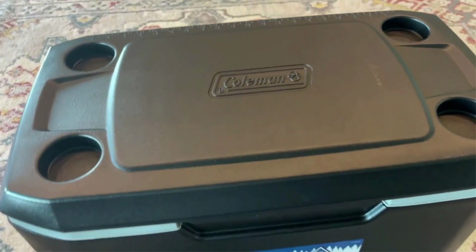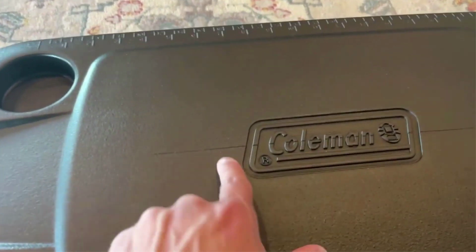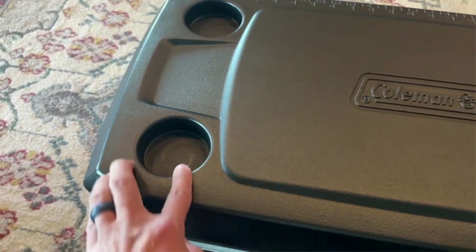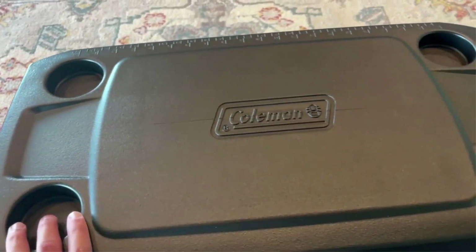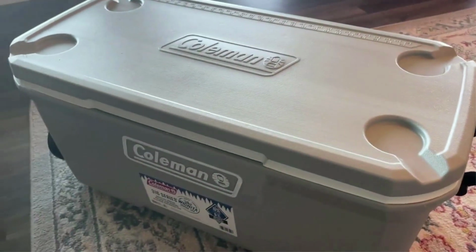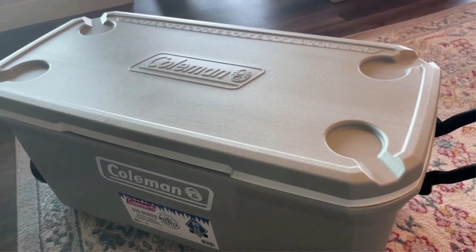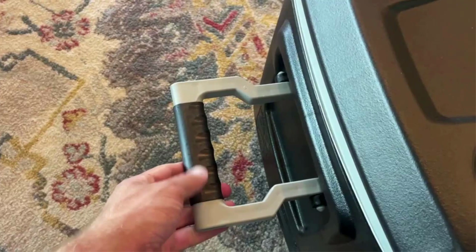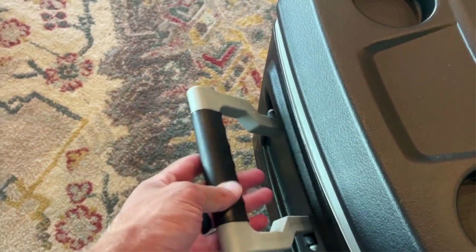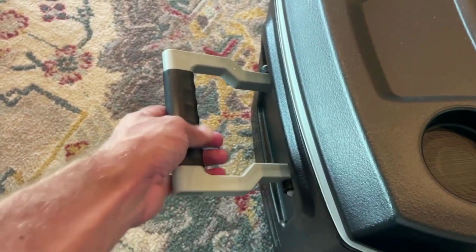The Coleman Xtreme weighs 13.4 pounds empty. Even when it was filled with 60 pounds of ice, our testers still found it manageable to carry for a short distance. If that weight or size seems intimidating, Coleman makes a similar model with wheels. In our testing, the Coleman Xtreme kept ice frozen for a full week, 170 hours, 30 hours longer than the Igloo Max Cold, 140 hours. It measures 28.4 by 15.8 by 17.5 inches.